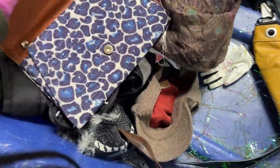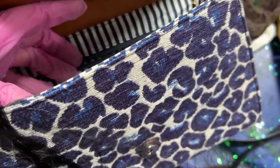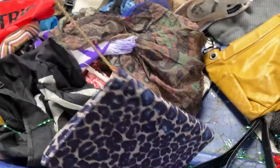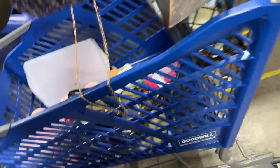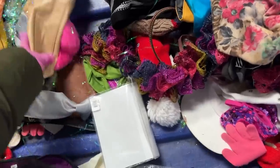Ooh, this is so cute. What is this? Who makes you? Street level. Got the cross body. It doesn't seem to be broken. This is really cute. Where's my cart? Okay. Ooh. Ooh. It's kind of nice. Kinda.